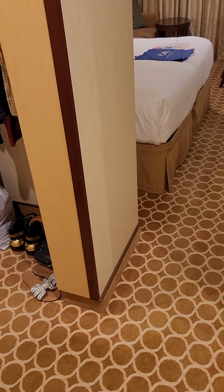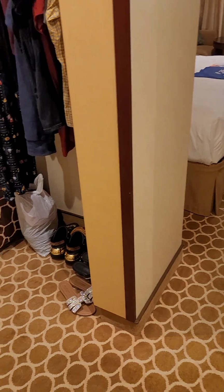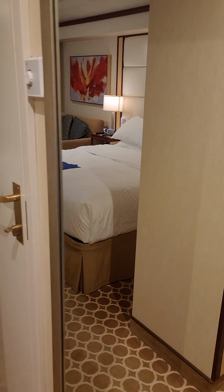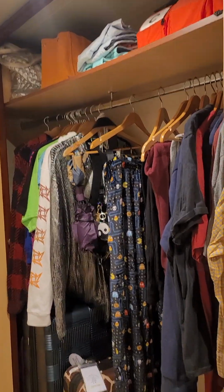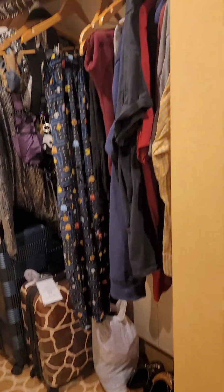Cruise ship room tour. We're on the Majestic Princess, going from Seattle to Alaska. So, first thing here, you've got a mirror to this side, and the closet. Got all our stuff hung up all nice, all our shoes. A lot of room here.